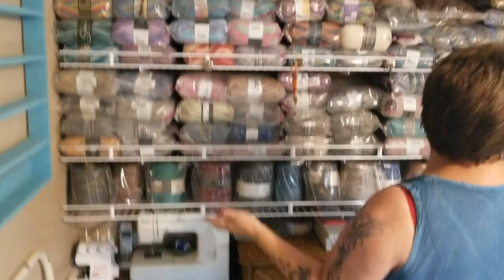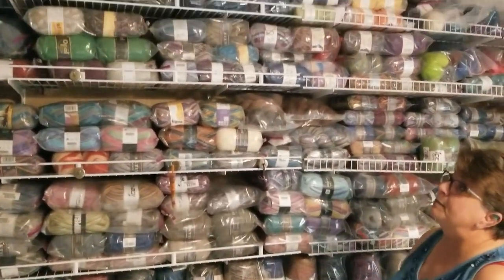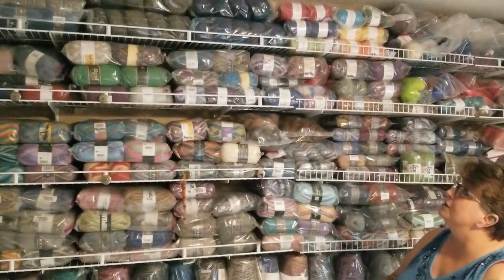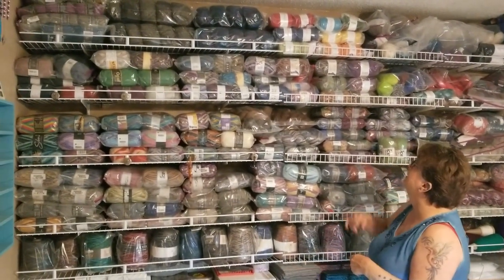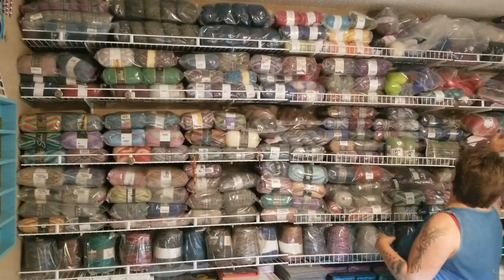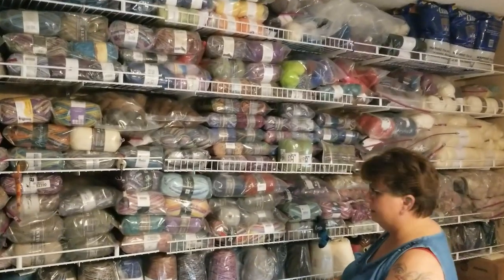And then the wall of yarn has my sock yarn, has my bulky yarns. I use the bulky and the worsted weight yarns on things like my Addies and my Centro and stuff like that. I got cottons up there, all kinds of fun stuff. And I even keep a little supply of my tobacco so I can make my own cigarettes.